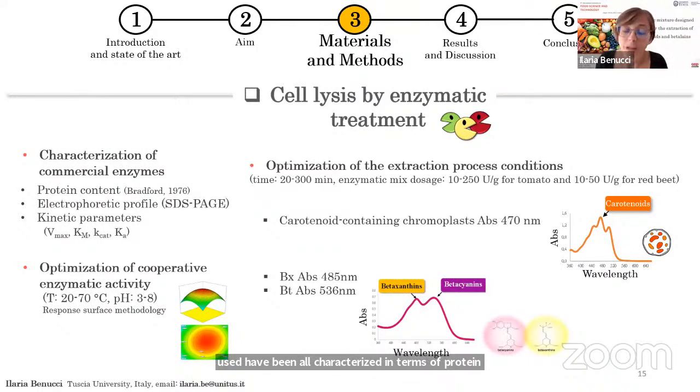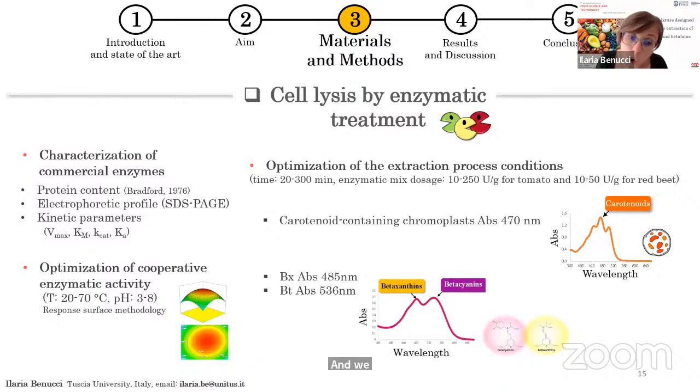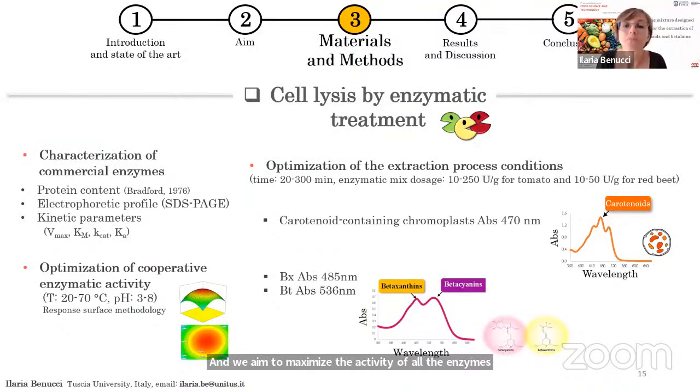After that, a response surface methodology was applied in order to optimize the temperature and the pH with the aim to maximize the activity of all the enzymes applied together in the mix. And then the extraction process conditions have been optimized in terms of treatment time and enzymatic mix total dosage in order to maximize the recovery yield of both pigments, carotenoid containing chromoplasts and betalains.